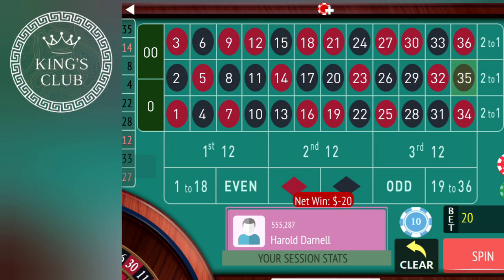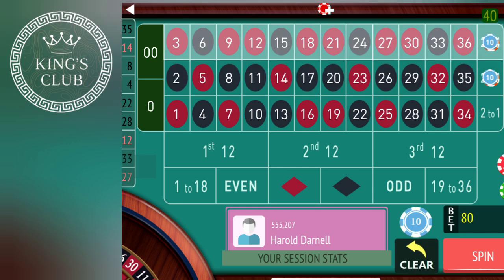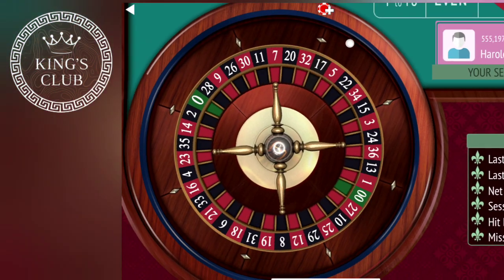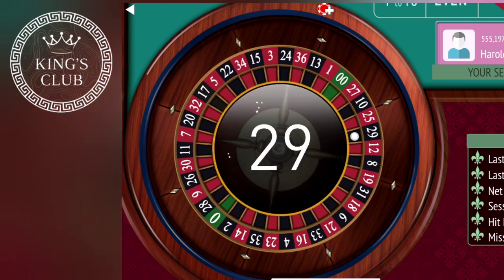Okay, so there's a loss. So now from $10, we're going to go to 40 again, and the 35 puts us up $40 there and there. The 35 gives us a $10 bet on the third dozen. And there we go with that. We have $40 on the second and third columns.